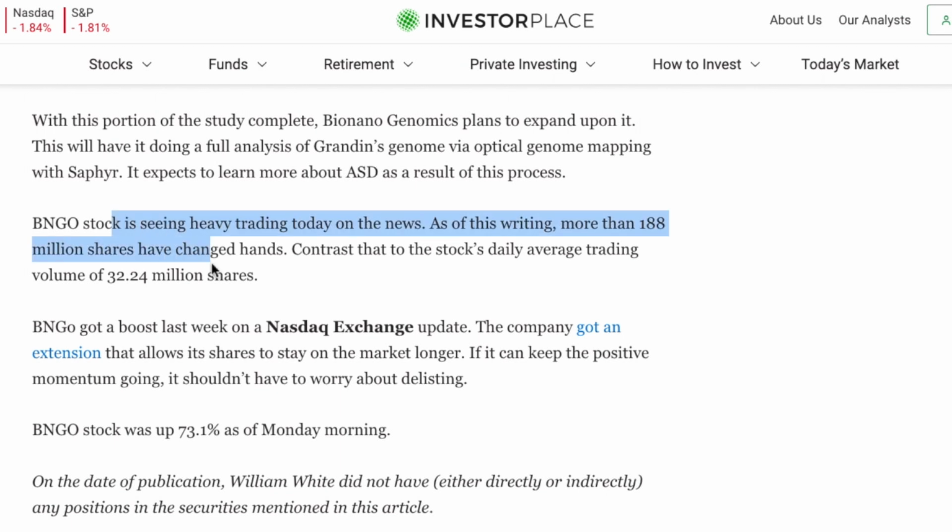BNGO stock is seeing heavy trading today on the news. As of this writing, more than 188 million shares have changed hands. Contrast that to the stock's daily average trading volume of 32.24 million shares. That's more than 6 times, or just about 6 times. That's insane.